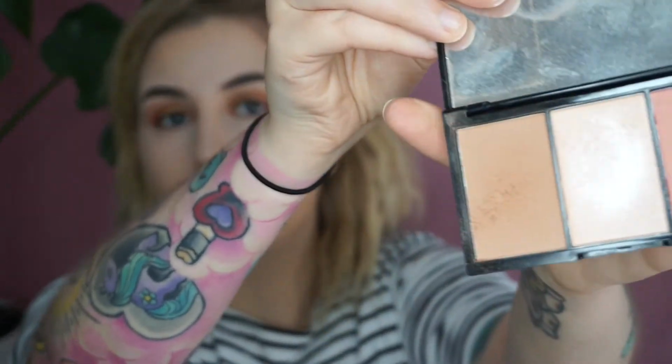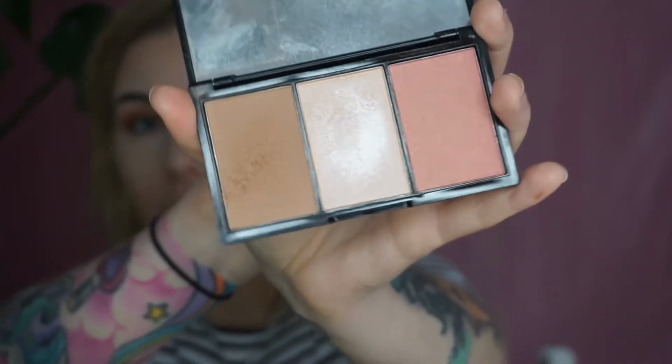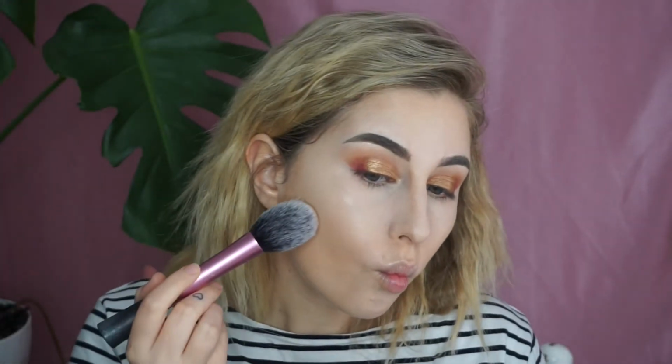Oh my god, it is so powdery. Just from tapping on it once, it produced so much kick up. Oh, it's sticking.